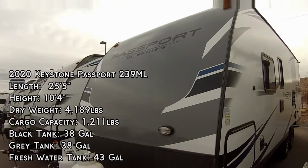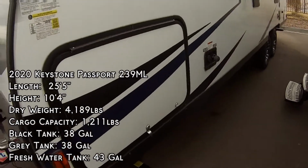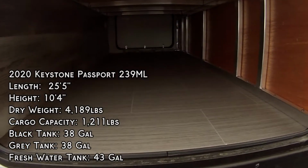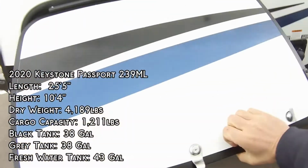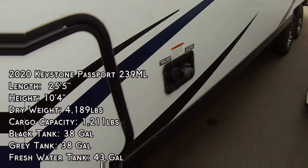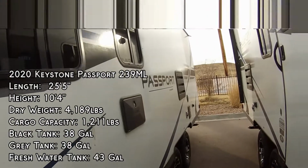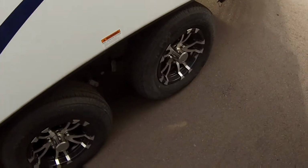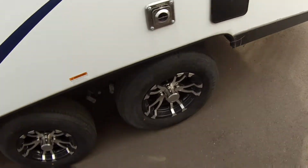So here's another one I'm checking out, a Keystone Passport. It's got a huge pass-through storage. So I'm guessing it's aluminum frame construction. This one does not have a slide. It's got these nice aluminum wheels, which is like sharp.